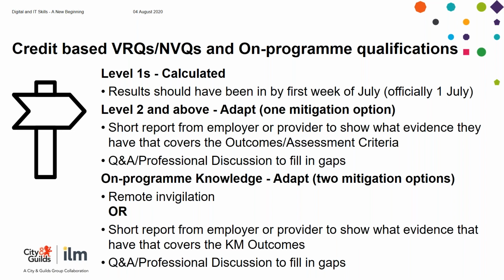In the second case here, because that is replacing an Evolve test, don't forget you will have to use the calculated assessment grade tool, the CAG tool, to upload the results.